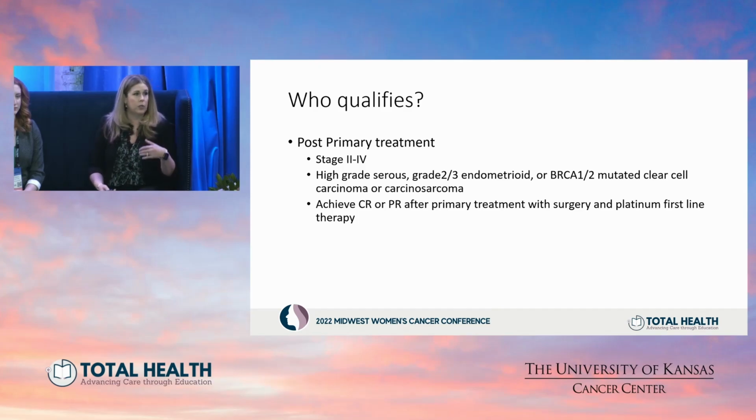Who qualifies? Which patients are you going to think about PARP inhibitors for? Again, this is post-primary treatment, so patients with stage 2 to 4 disease, but that data is a little bit less robust in stage 2 disease. Also, your histology is going to be high-grade serous carcinomas, grade 2 to 3 endometrioid, or, in those patients that are BRCA1 and 2 mutated, clear cell carcinomas or carcinosarcomas. These patients achieved either a complete response or a partial response after their primary treatment with surgery and then platinum first-line therapy.